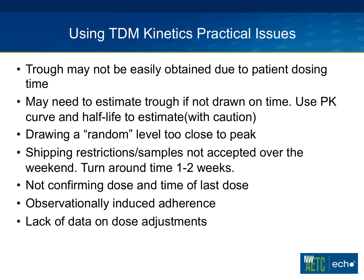So, practical issues. Trough may not be easily obtained due to the patient's dosing time, so this was always a big issue with efavirenz, people taking their doses at nighttime and trying to get something drawn during clinic hours. So you may have to rearrange things. And you don't want to do that just one time, because your kinetics will not have recalibrated by that time. So you can't just have the patient take one dose at the proper time and then go back to the normal dosing time. You won't have a true estimate of what their trough is.